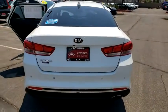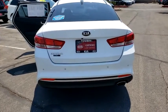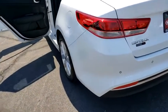Here are some of this vehicle's great options: outside temperature gauge, day and night rear view mirror, four-piece floor mat set.